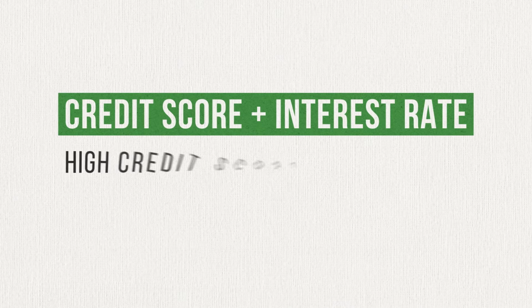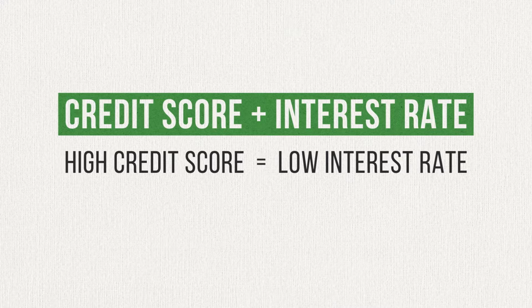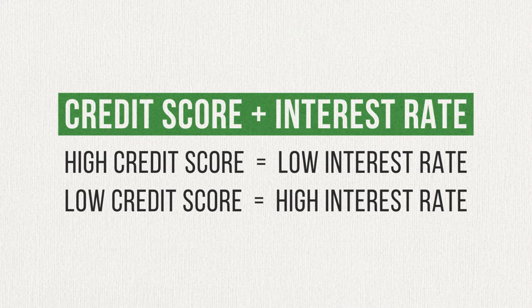And in both cases, the interest rate you're assigned will largely depend on your credit score. If you have a high credit score, you'll be assigned a lower interest rate. But if you have a low credit score, you'll be assigned a higher interest rate. And as a result, you'll end up paying more in interest fees over the life of the loan.